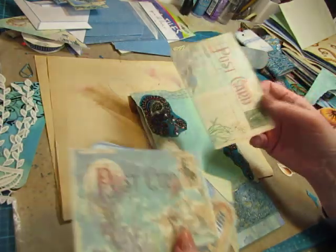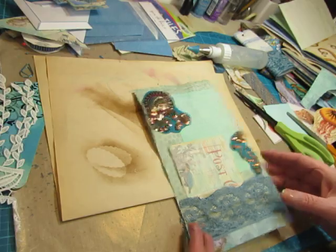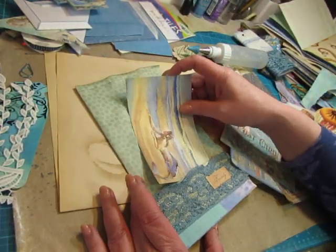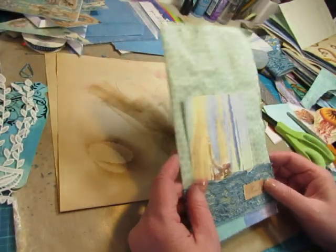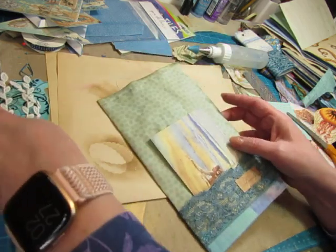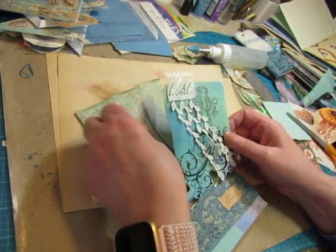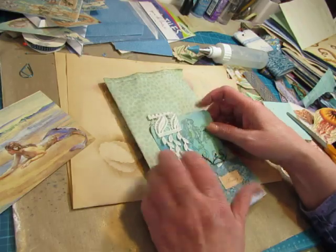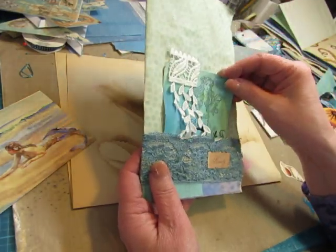I can take some of those nice big journal cards from the Sweet Pea Curiosities kit. Oh, this one's Mrs. Codd's. Oh yeah, this was paper clipped here. I think she can be tucked in there. I just wasn't sure about these, but I'm going to tuck that in there.